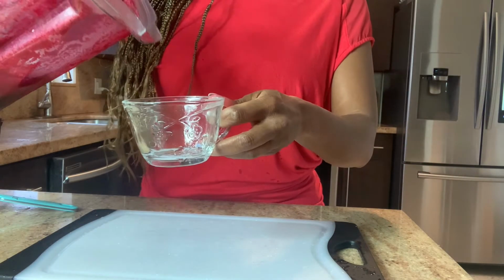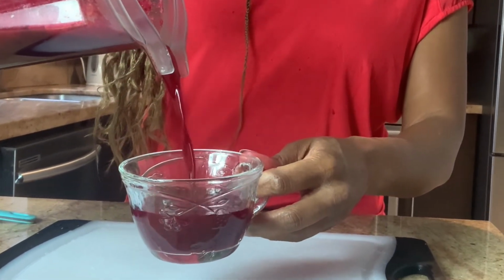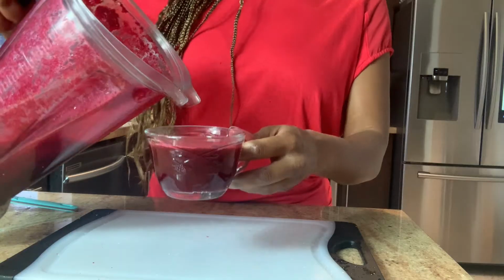Okay, so this is my serving, unstrained. And let's see how it tastes. Beets are an amazing superfood all by themselves, but they are, look at my hands, OMG. Okay, and they also stain, guys, so you might want to wear gloves. I wore a red shirt because I remember that they stain, but I guess I kind of forgot to protect my hand.